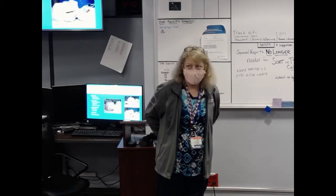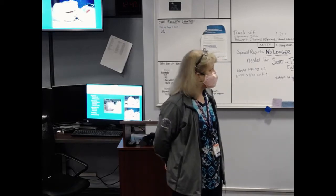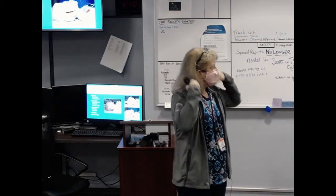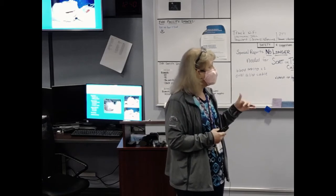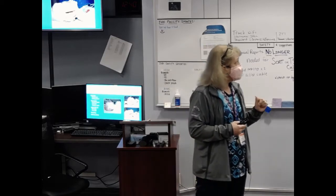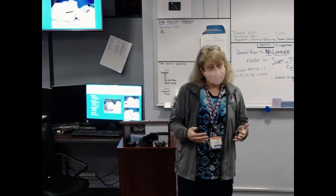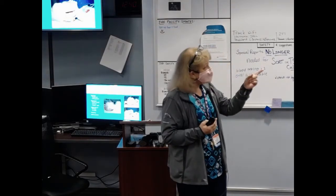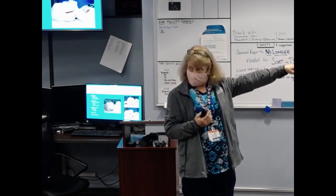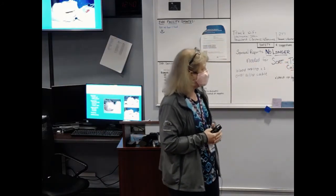So this is the slide about positioning. The child on the left is in a great position. Notice the roll under the shoulders, and they're very neutral. Their ears are even with their shoulders. And that's how you want them. You want a shoulder roll and what we call the sniffing position. Consider your C-spine, and if it's a trauma patient, can you do head tilt, chin lift, or do you need to do jaw thrust? But you can see the picture on the left. That was the position I was talking about, with their head flexed. And with that nice jaw thrust, they're in a nice neutral position and their airway is now open.